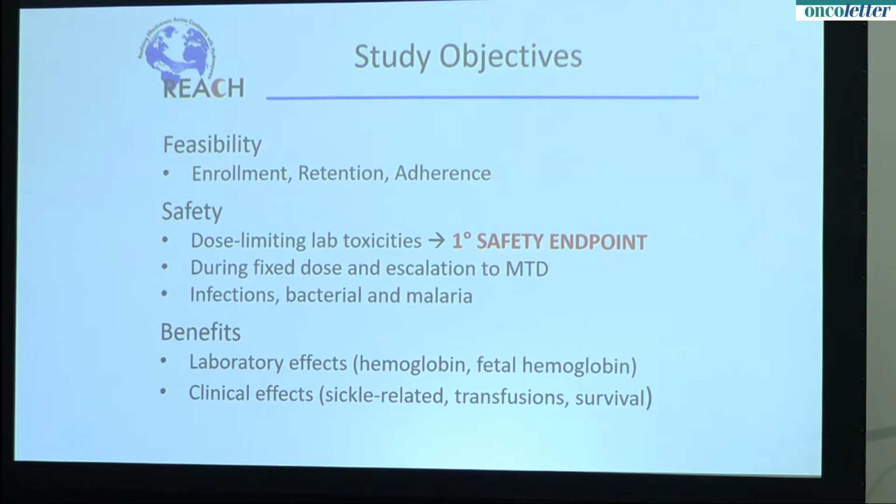We also recorded the rate and severity of infections, especially malaria. Laboratory benefits included changes in hemoglobin and fetal hemoglobin. Clinical benefits included sickle-related events like pain and acute chest syndrome, plus important clinical events like transfusion and survival.